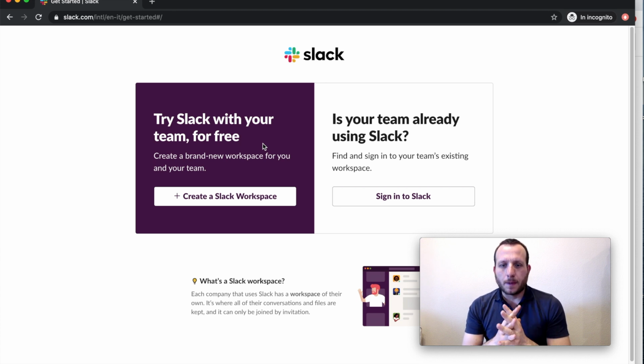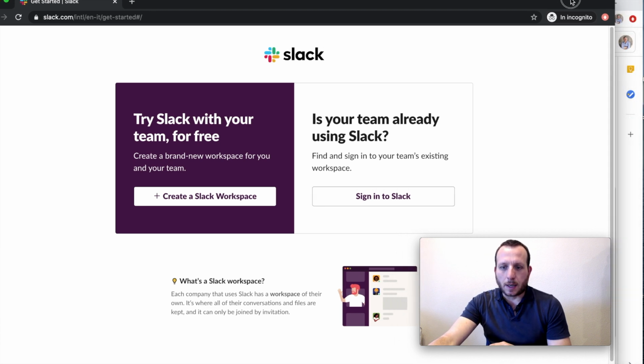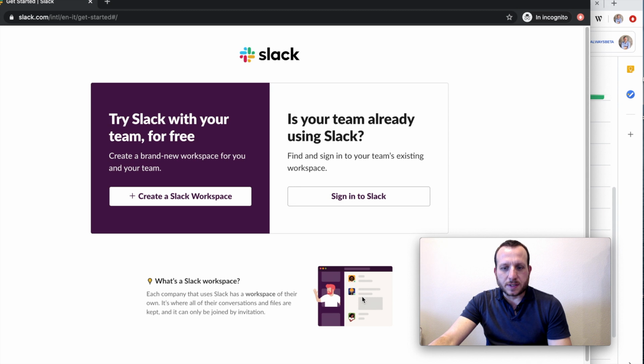Okay, this is cool. Now, the thing that I'm not sure about is this workspace thing, because as you saw in the home page and in the other pages that we saw before, there was no mention of workspaces. Obviously, they're putting this little bit of an explanation here. What's a Slack workspace? Each company that uses Slack has a workspace of their own. It's where all of their conversation and files are kept, and it can only be joined by invitation.